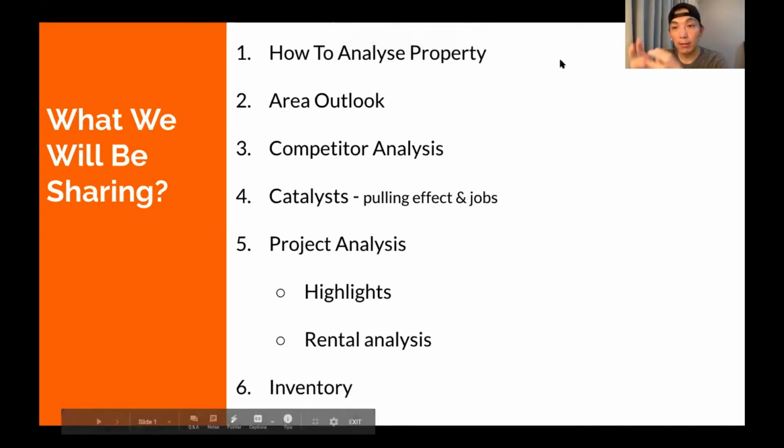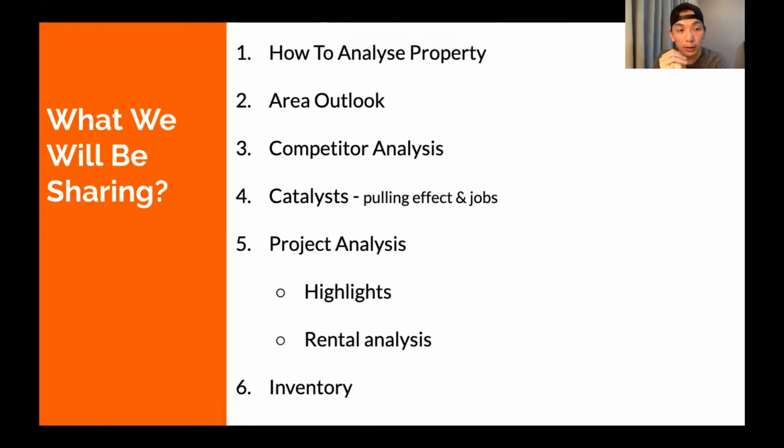But before that, if you have gone through with us, we always share what we will be sharing today, which covers how to analyze properties, area outlook, and competitor analysis. No matter how good you are, you have to compare with your competitor and see what are the pros and cons, what are the strengths and weaknesses of each project. And then the fourth thing is about catalyst. Catalyst is about pooling effect, crowd pooling effect.